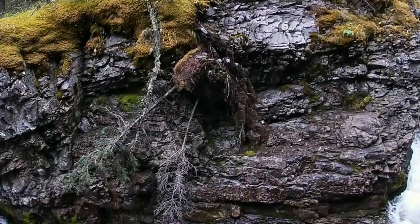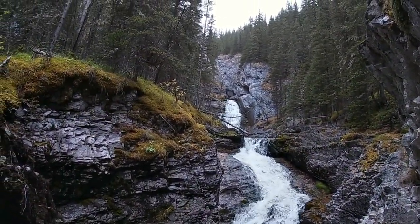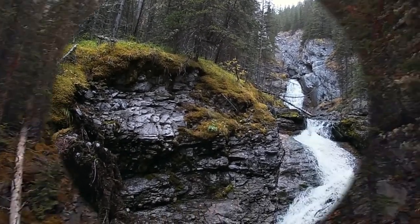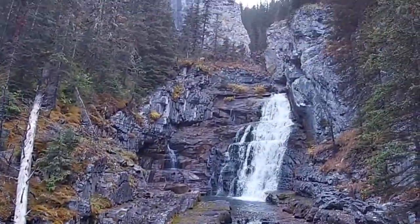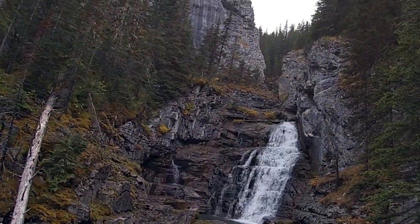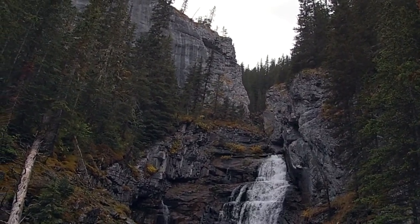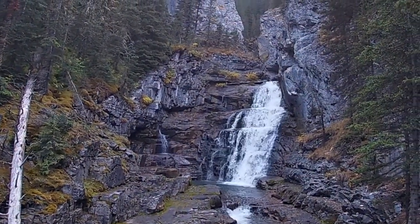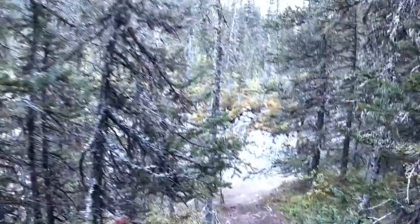Look at that beautiful, beautiful fresh water. Look at this view in front of me. It took us about, I'd say, a 5 to 7 kilometer hike to get here, give or take, maybe. But it's nice. We're gonna sit here and have a little rest, drink some water, just enjoy the view.